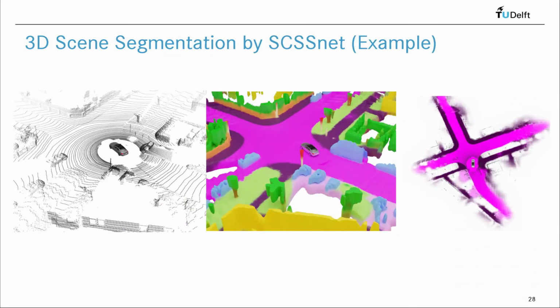Let's take a look at some qualitative results. The left image shows the point cloud given as an input. The middle image shows the resulting scene segmentation with our proposed method. And the rightmost image focuses on the ground plane segmentation.